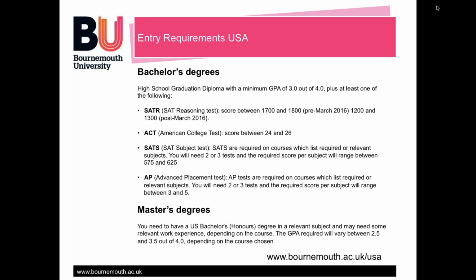Now, if you are looking into Bournemouth for a master's, you need to have a bachelor's degree in a relevant subject.